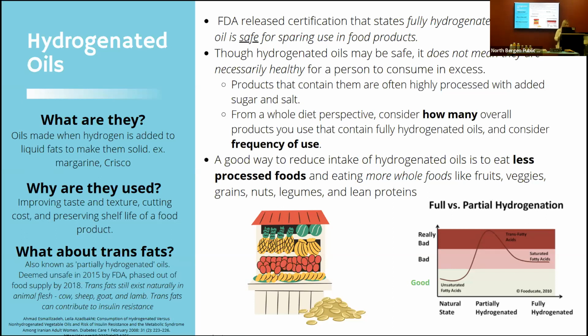Trans fats, also known as partially hydrogenated oils, were deemed unsafe in 2015 by the FDA and phased out of the food supply. Trans fats still exist naturally in animal foods like goat, cow, sheep, and lamb. Trans fats can contribute to insulin resistance. If you have anything in your cabinets from before 2015, it may or may not have trans fats in it. The FDA released certification that states that fully hydrogenated rapeseed oils are safe for sparing use in food products. Though they may be safe, it doesn't mean they're healthy to have all the time and in excess.